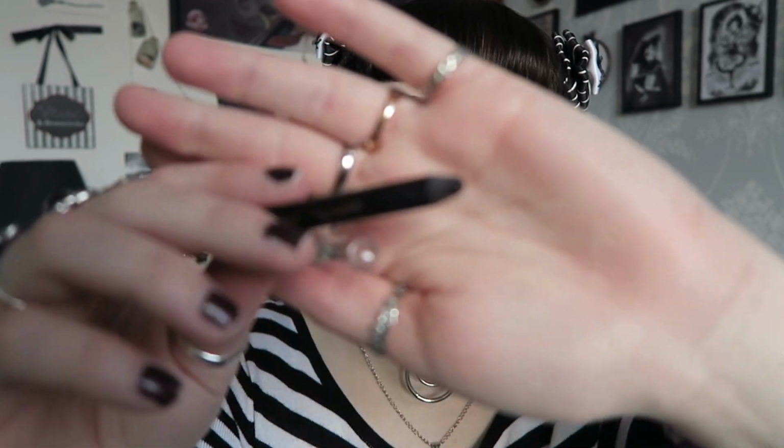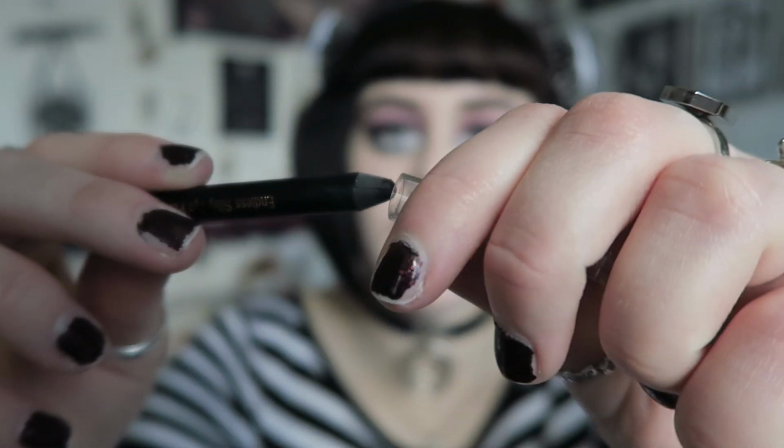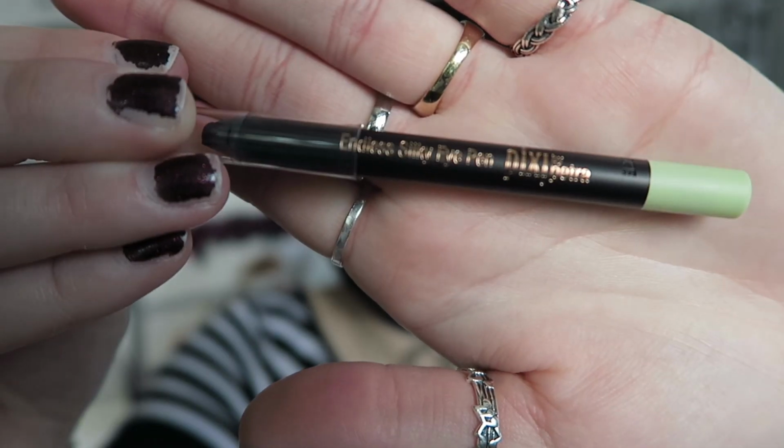This is the one by Pixi. I don't know if Pixi is a high-end brand, but this is the Endless Silky Eye Pen. My mum actually got this in a subscription and she doesn't really wear eyeliner, so she gave it to me and I really like it. Again, it's one of these kohl pencils and it's very creamy. That's what the packaging looks like. For this, I actually use it to get this really thick line, because if I didn't, I'd be colouring it in for ages.